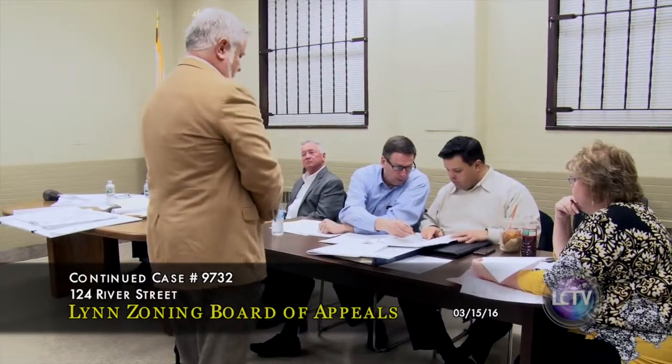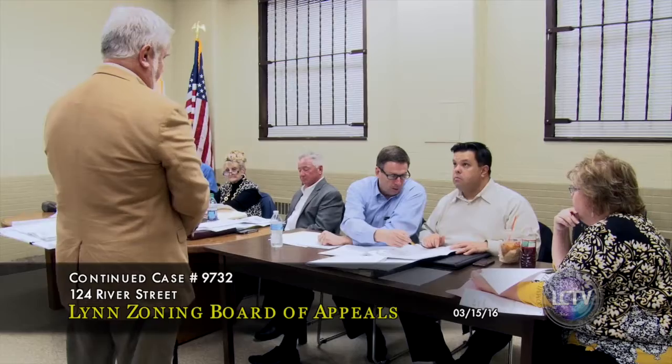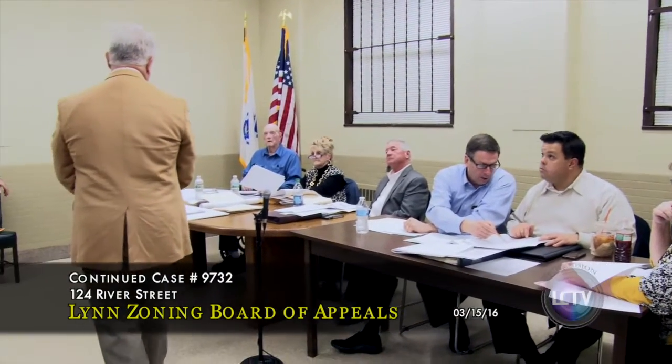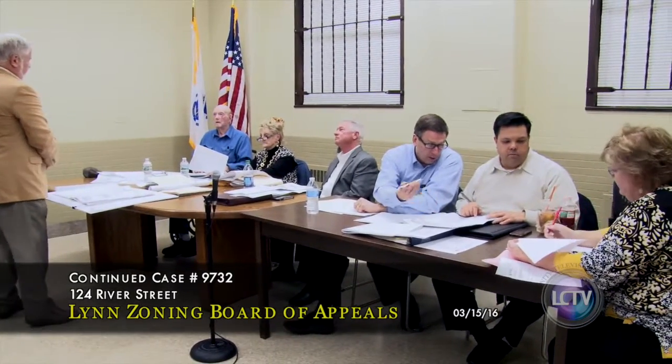But I'm willing to say we're going to move back 5 feet, just to be safe. He's required to be 18 feet, that's it. It won't hurt. And there's also an angle on the property, just so that 20 feet is not an issue.